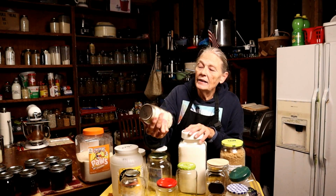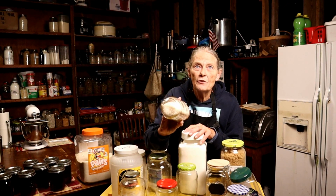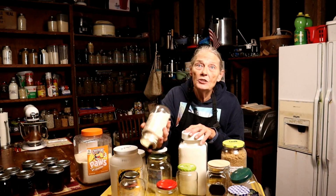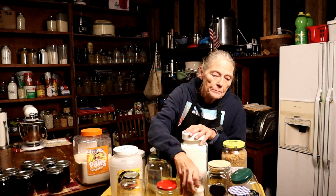the way I look at it, it's $3 a jar at Walmart for the spaghetti. Again, I got the jar for $1 and the spaghetti sauce for $2. That's just the way I have to look at it, because I can use these over and over and over.